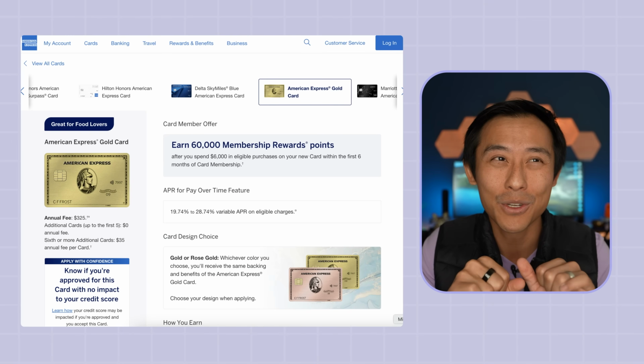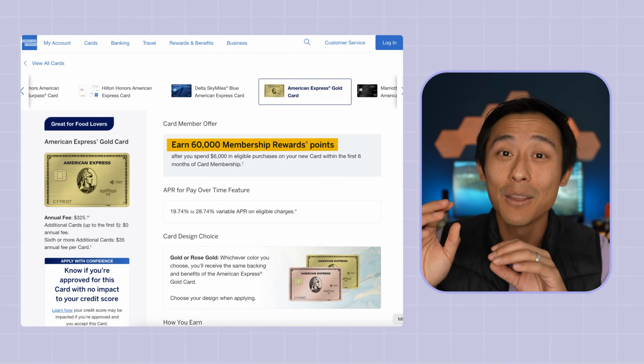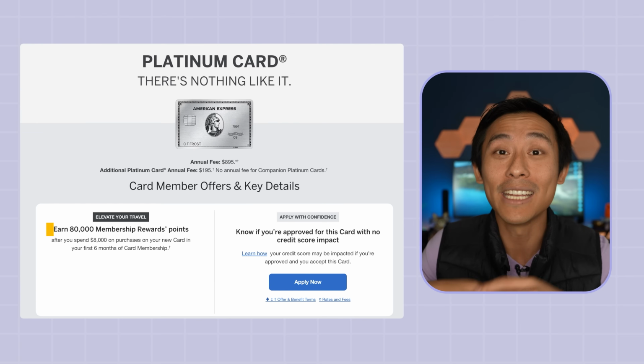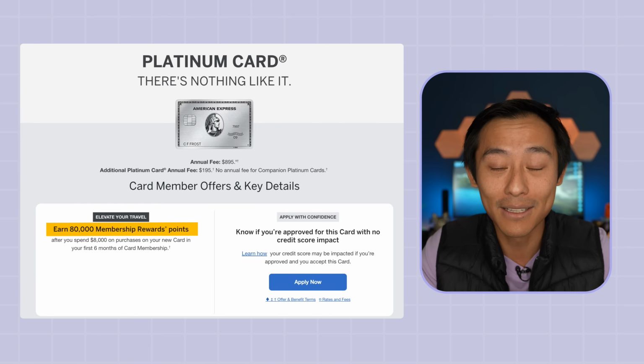Now, I will want to say with both the American Express Gold and the Platinum, there are pretty large sign-up bonuses available, but they're kind of non-public and you do need to find them. What I mean by that is the Gold right now has a sign-up bonus where you can get publicly 60,000 points for a 6K spend in 6 months. The Platinum is publicly available at its 80,000 points for $8,000 to spend in 6 months.